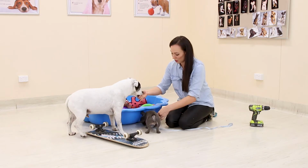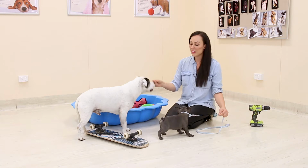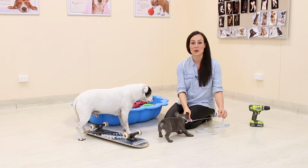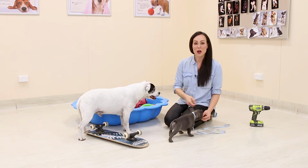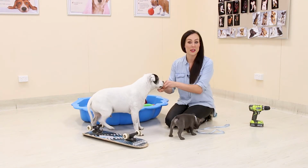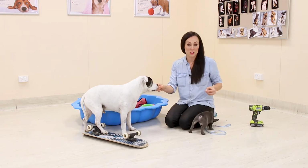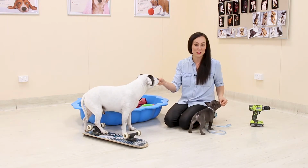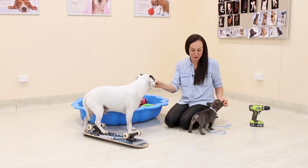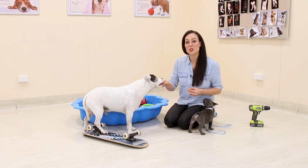So if I can just grab this little guy over here and get him out of the way, we want to make sure that he and Chester are having a good experience whilst they're around each other. And what I like to do is to capture the moments when my puppy is showing a calm state of mind. And Teddy seems to be really calm around a dog that he's never met before. In fact, he's only ever met one other dog in his very short life so far. So the fact that he is calm is something to be rewarded.